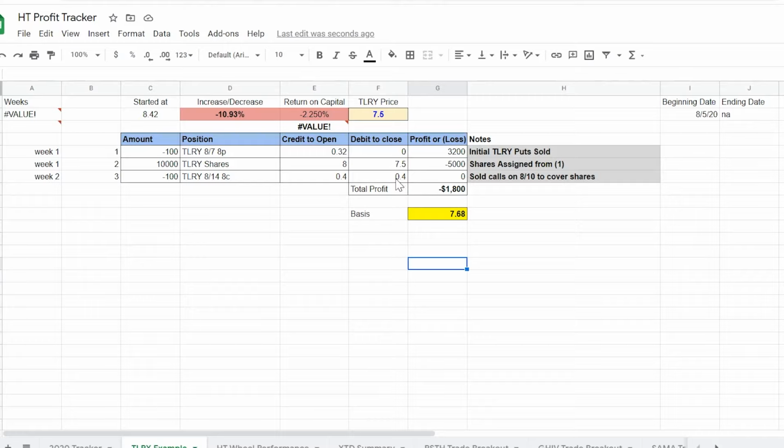So what would that look like if those shares get called away? Well, we would get this no matter what, and if the price went up to $8, we'd have a pretty big profit right there, since we would have essentially a break even on the shares. They were assigned at 8, we got them called away at 8, and we would just collect all the premium in between, which would be a $7,200 profit.